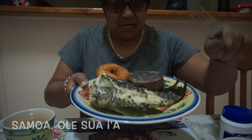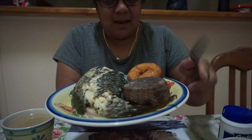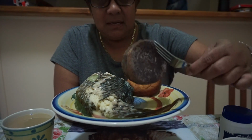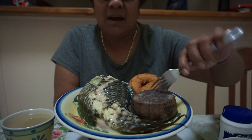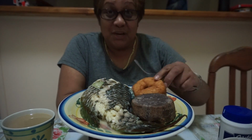I'm still in Cook Island, so today I'm gonna show you what I'm gonna eat. It's a parrotfish, and a Cook Island taro. It's their taro, and of course the donut.